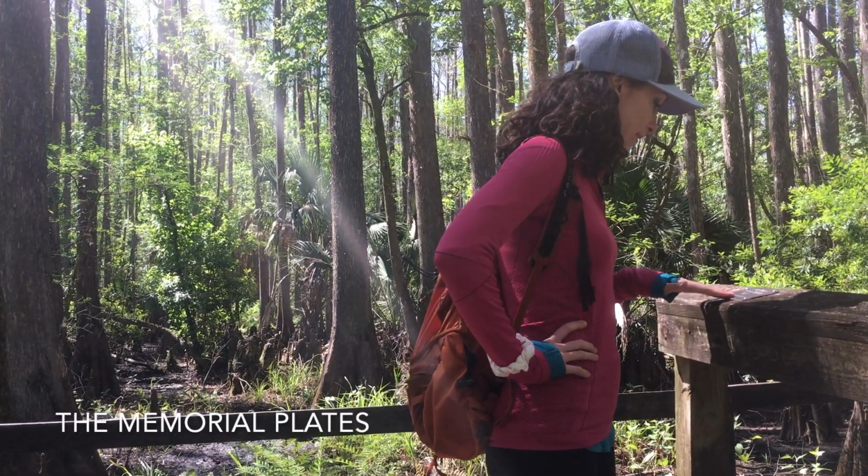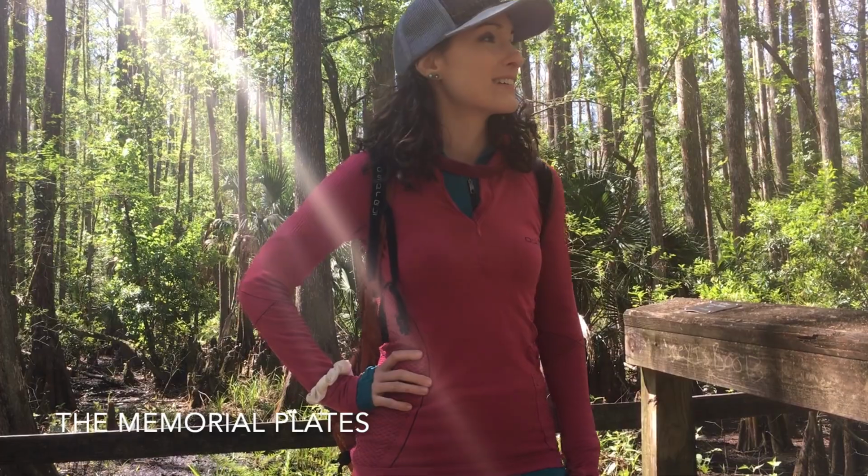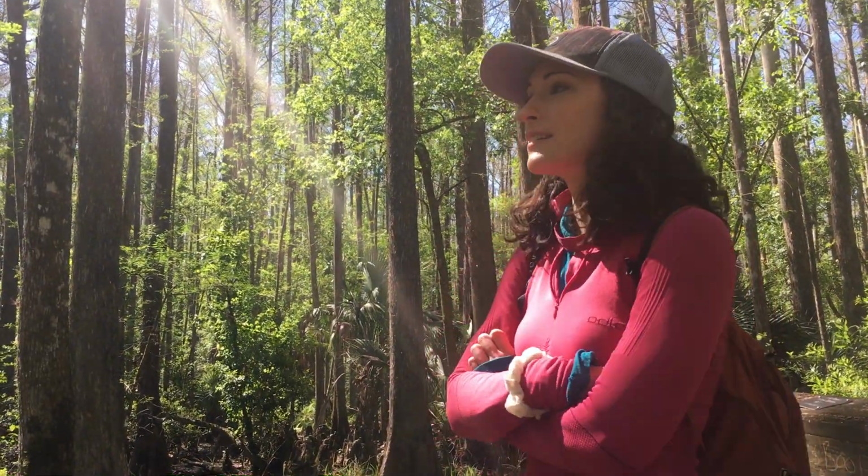Cemeteries, like all the people who have been here but died. Yeah. You know? People who walked through here and enjoyed this. I always think of that, yeah.